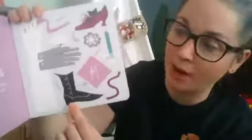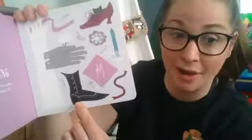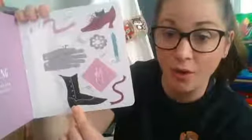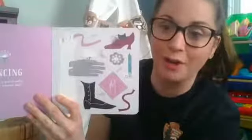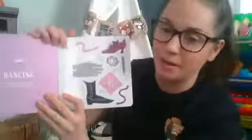Sometimes museum curators find boots in old houses, in the walls or in the floorboards, because people would often put them down there or in the walls for good luck, to ward off bad luck. Sometimes we find shoes in the walls. It's great.